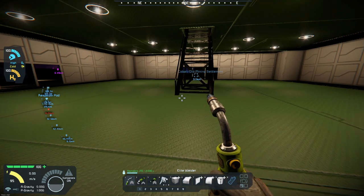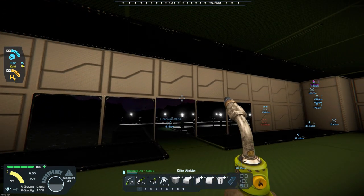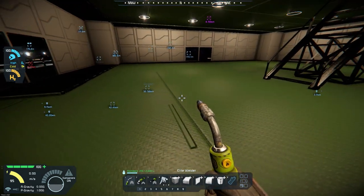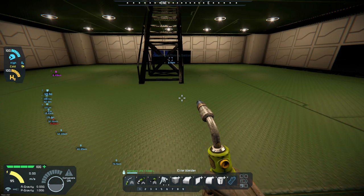So let me go ahead and get started on that. I'll get the door in, and I'm going to get the sensor in on it, and we'll get that all set up and ready to go. Once I have that done, I'll give you another update.